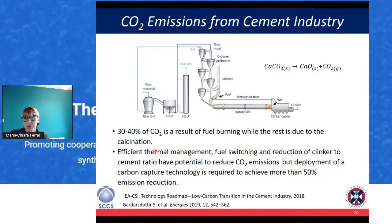If you look at the balance of the process, 30–40% of the CO2 comes from burning the fuel that you need to reach the temperature for the reaction in the rotary kiln. But the rest comes from the calcination. There are roadmaps for the transition of the cement industry to low emission, and there is some scope for thermal management and fuel switching, and also reduction of the clinker component in the cement to reduce the emission. But if we want to go to more than 50% emission reduction, we need to apply CCS to this process. So we need to capture the CO2.